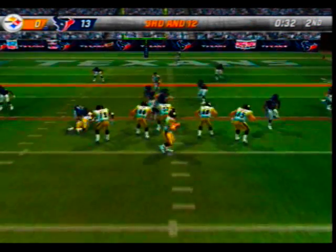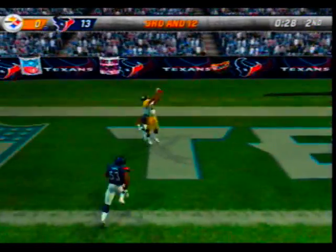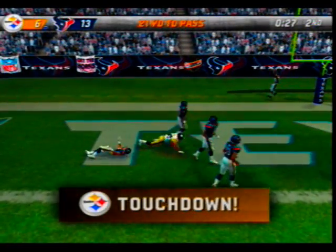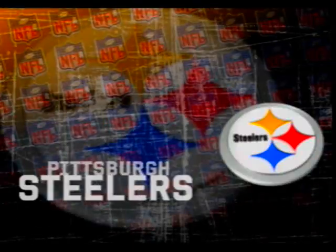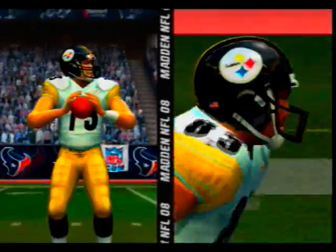Houston comes out in their nickel package. You need a rush. Throws to the end zone. Jumps and makes the catch. Touchdown, Steelers. The receiver ran a perfect route, and he turned around just in time to see the ball and make the catch.